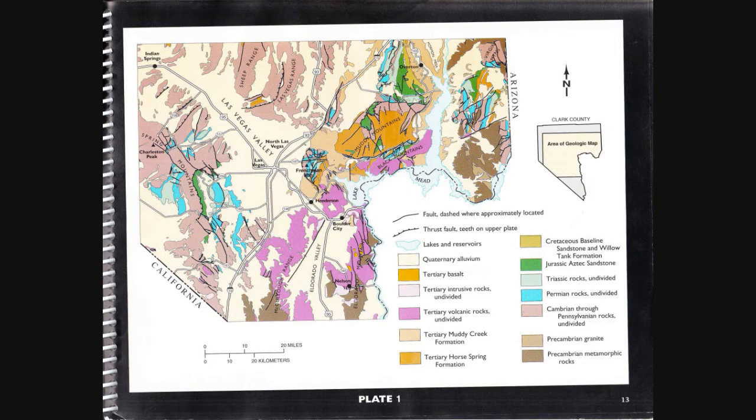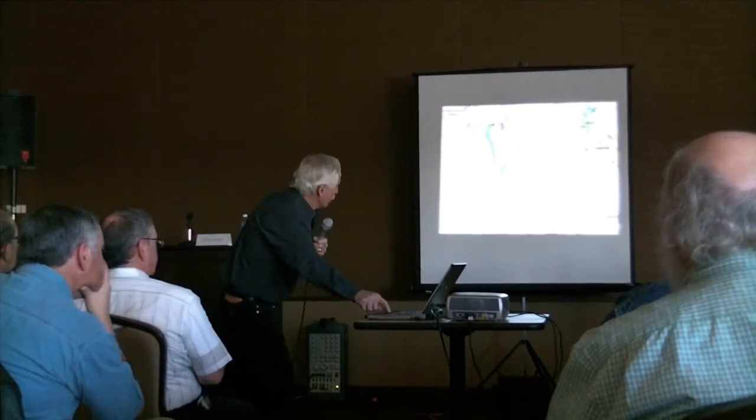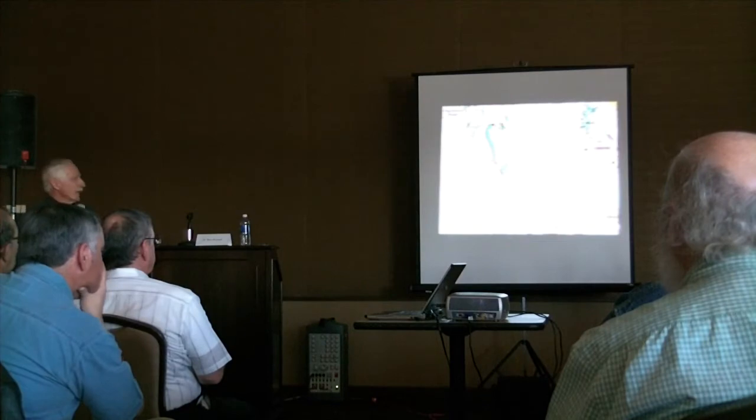But most of Clark County has rocks that are either older or younger than the Mesozoic rocks. And so that's one reason we don't have lots of dinosaur-rich deposits in Clark County, is because we don't have a huge amount of rocks of the right age.